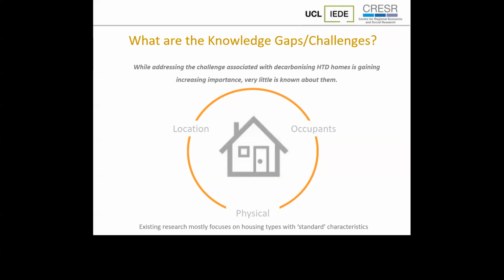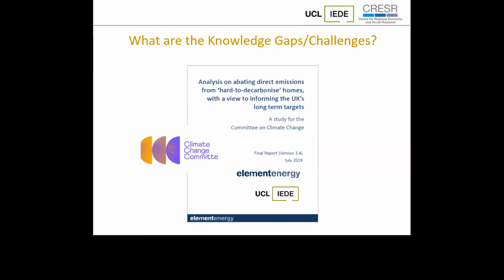So next slide, please. So how do we know about these knowledge gaps and challenges? Well, the short answer is we've tried to research the hard-to-decarbonise stock as part of preliminary work we undertook for the Climate Change Committee in the UK to inform their 2019 net zero advice. This work highlighted the importance of the stock segment, but also highlighted the massive knowledge gaps that I just referred to. Next slide, please.